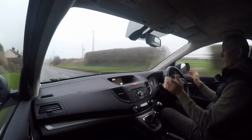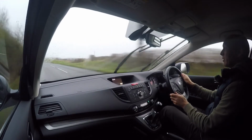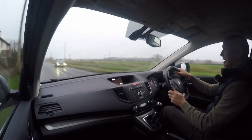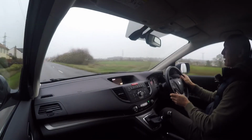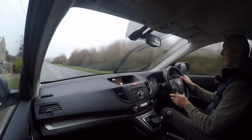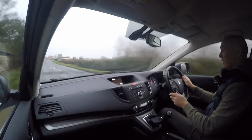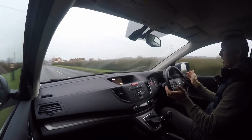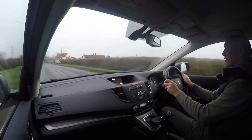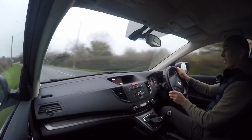Steering of the car, tracks dead straight. There's absolutely no vibrations at this speed or any speed up to the legal limit. Again, Honda give you a really nice car to drive. The CR-V, I can't remember, it's something like 6 million have been sold. It's amazing. It's the best-selling SUV in the world, and it's very easy to see why, because when you get into them, they feel lovely and very car-like to drive.